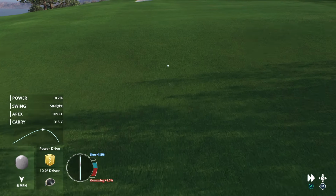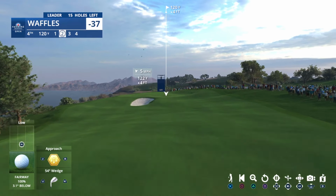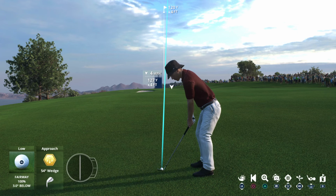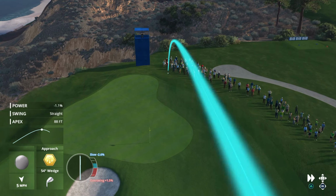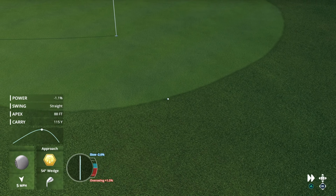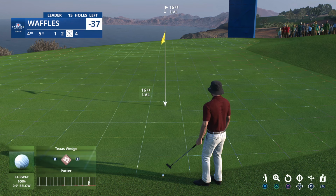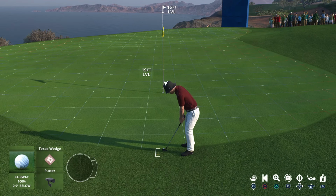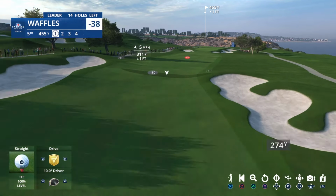Driving's been sensational all week, and here's another one that's going to set up nicely in the fairway. Second shot, good look at the green. Oh man, it looked good initially, but rolled off the green and back into the fairway. That stings. Oh, that's how you do it right there. The approach misses the target, but the putter coming through from off the green, and that is a bit of a surprise birdie.